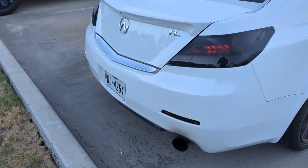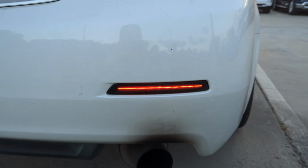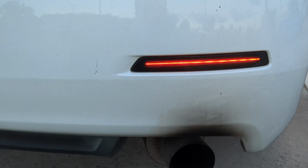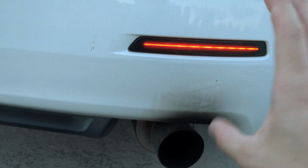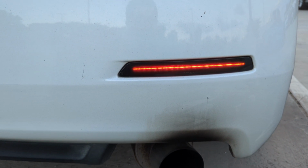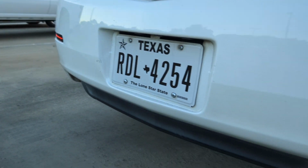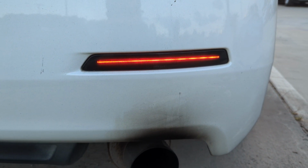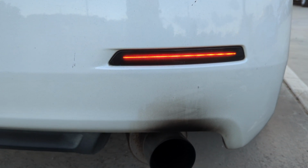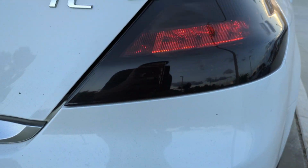And then of course, let me show you those lights real quick since I have the chance. So here is how that reflector looks, just a little LED light. And then of course, whenever you brake, it'll flash a couple times and it will turn solid. And then when you put your turn signal on, it'll go sequential this direction or that direction for that one. So they're pretty sick. It was about $30 for the pair, so I think it's a pretty good mod visually for the TL.